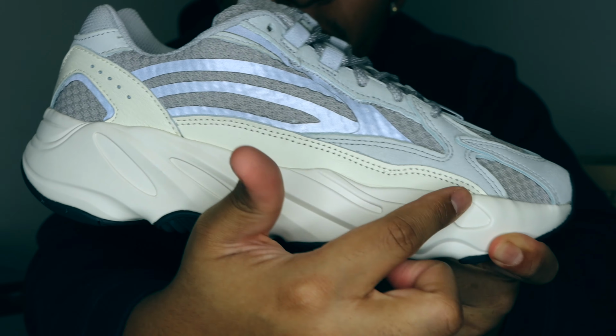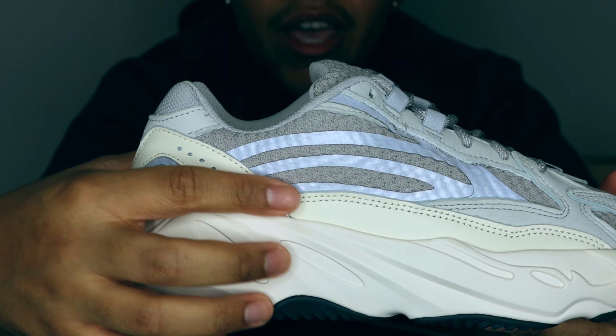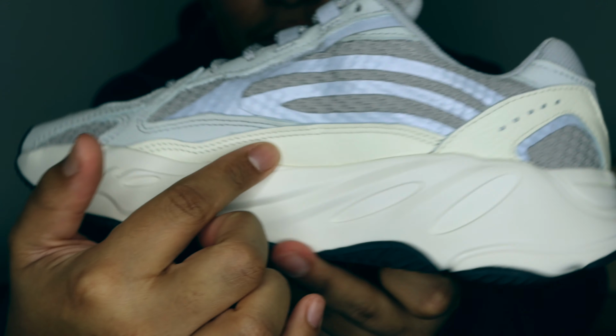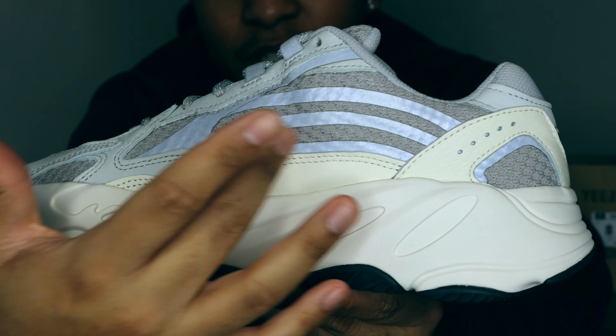Next, when we go towards the bottom of the lateral side, we also have some synthetic leather strips right here. So we have one going across the midsole. Then we have this other strip surrounding all the way around the heel area. And then we have one more 3M hit right there. Next, when we go onto the medial side, the same thing pretty much follows suit. So we have the synthetic leather strips and the 3M strips right there, as well as that knit material inside that.